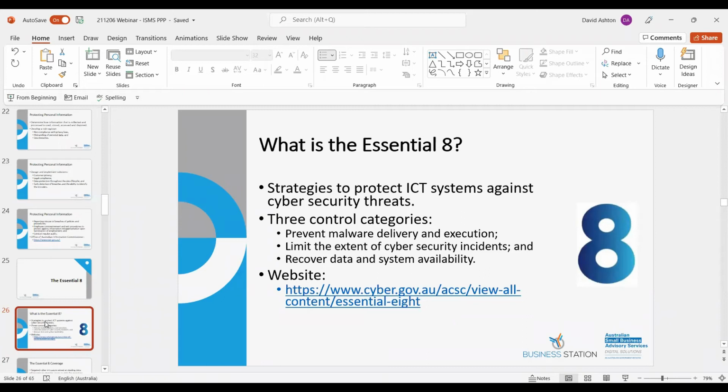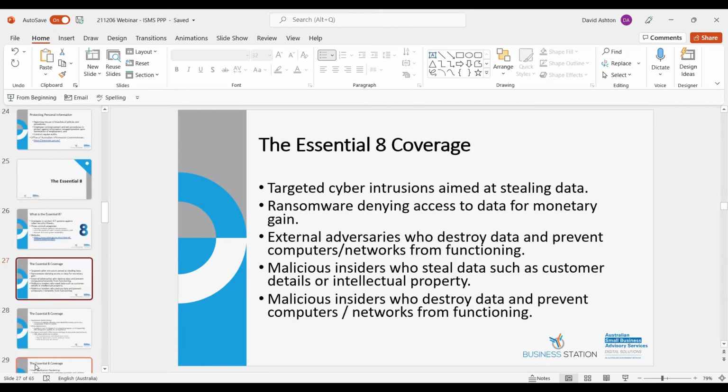And the federal government has produced what they call the Essential 8, which is aimed at small and medium sized businesses. And it's effectively 8 measures that you can put in place to look at things like protecting your systems from cyber attack. So it looks at things like cyber intrusions, stealing data, denying access to data for monetary gain, external adversaries who destroy data, malicious insiders who steal data, such as customer details or intellectual property, and those who destroy data.